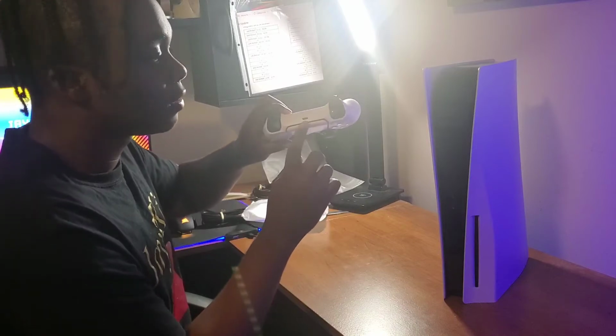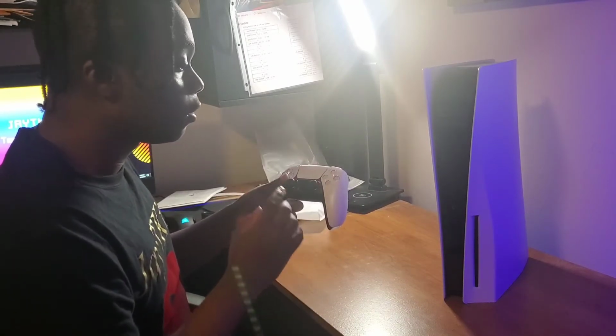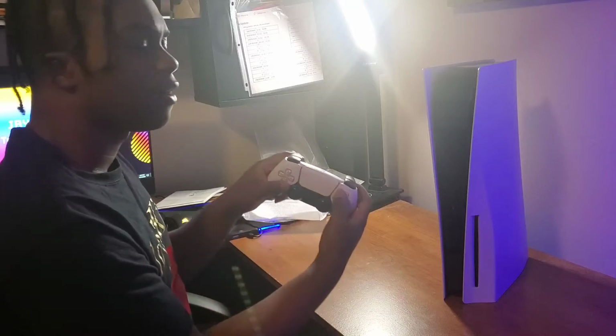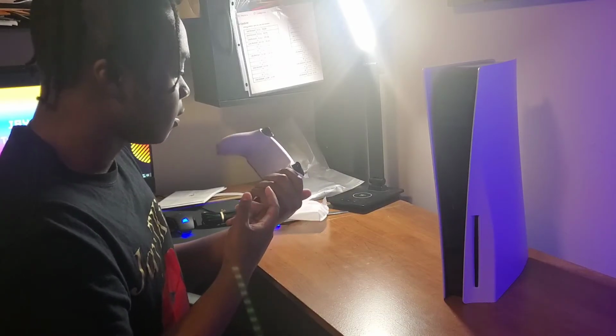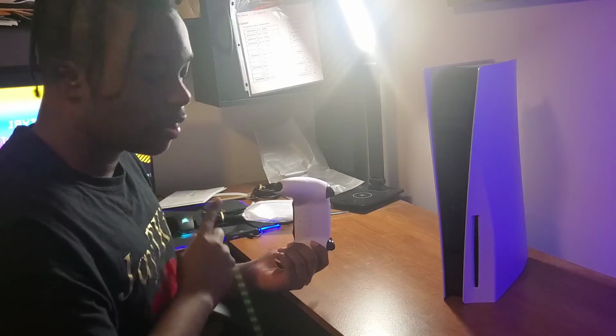We have a USB-C charging port right here. This has Bluetooth 5.1 on it, so that's a newer Bluetooth technology. I'm not sure if the Xbox has Bluetooth 5.1. I don't think it does. But we have our options button right here. And it's just a very futuristic design. And this controller does have a mic in it. That is something else that only the PS5 has.